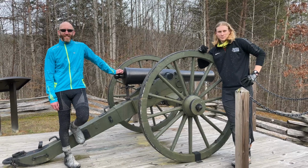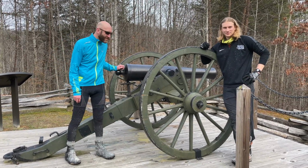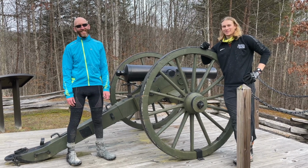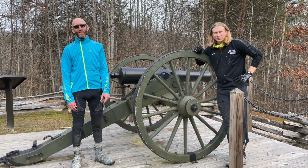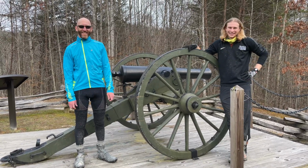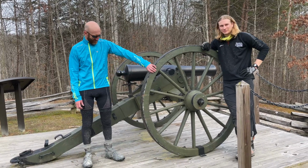So we just finished our ride here at the Camp Wildcat Battlefield. And this is the two Jacobs. I'll call it hair on the face and lots of hair on the head. Jacob on the left is usually the younger guy in the group, but now he's being outdone by the super young Jacob. So I want to ask you guys what you thought about this ride.